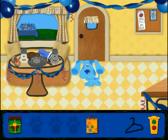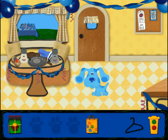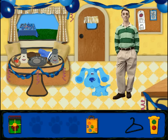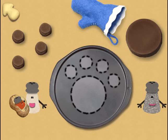Popo. Hello, Blue. Blue, Blue. Hello, hello. You are just in time. Blue's birthday cake is done baking. We are ready to put the cake together. But we are not sure where everything goes. Can you help us make the paw print?